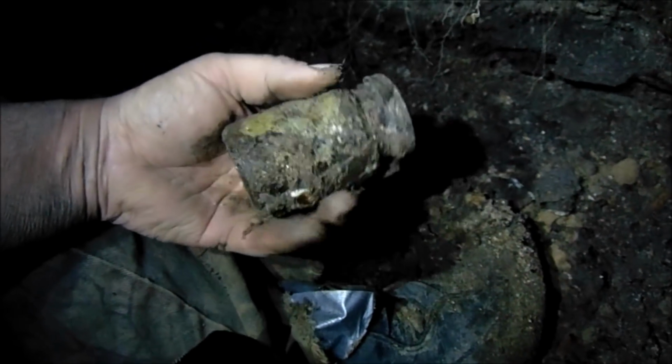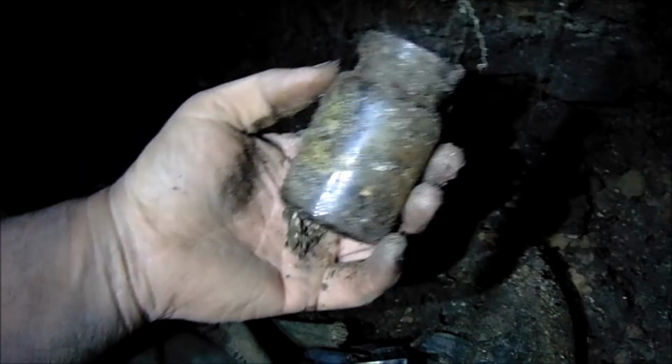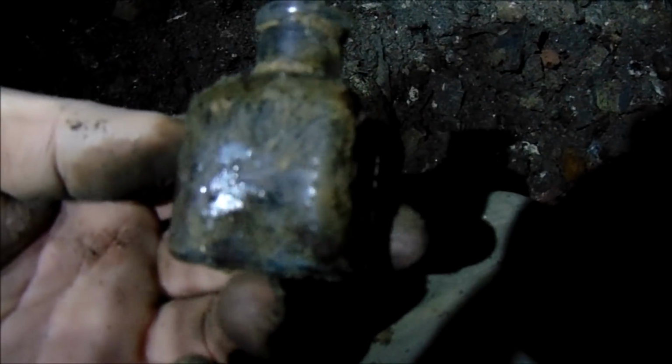Alright, we have something that might be a food product, but is very small. Maybe a very potent type of mustard. Just found an ink that is possibly a schoolhouse ink, but not really. Another ink right in here. I think it's a cone ink in amber or possibly green.